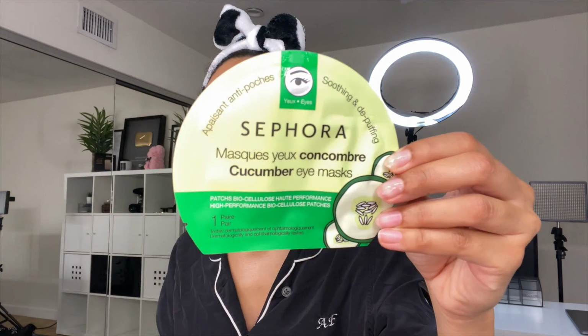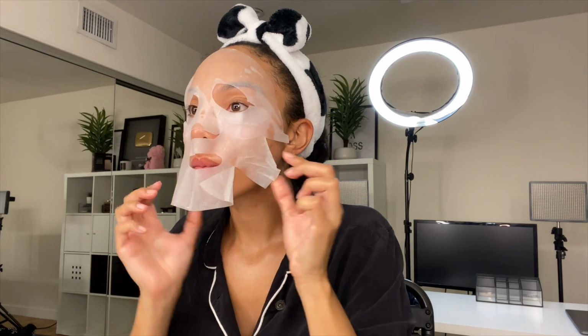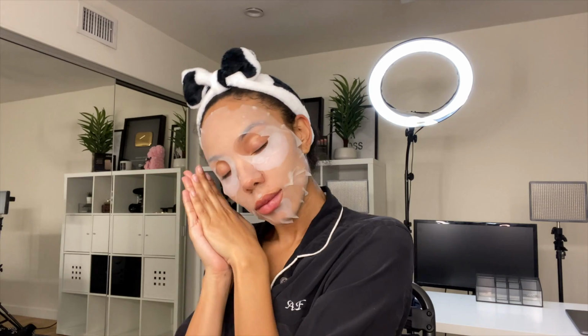And because I'm extra, I'm going to be using these eye masks. I love using these. Under your eyes can get really old and tired looking and wrinkly. This just hydrates to minimize that look. And I'm just going to use a sheet mask for my face as well. I have a variety of different ones. It's no specific one that's amazing. I just use whatever's on hand. This one is the one I'm using today. I'll leave this on for about 20-30 minutes in bed and then go night-night.